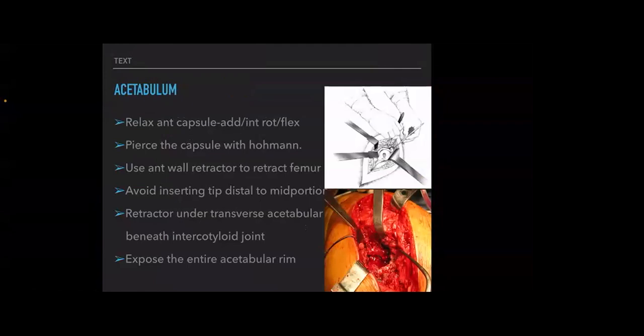Relax the anterior capsule by internally rotating and flexing. Pierce the capsule with Homans, as I told you. Make a small release in the anterior capsule at around the 3 o'clock position and put your Homans there. Use the anterior wall retractor to retract the femur. Avoid inserting the tip distal to the mid portion. Don't take it distally towards the inferior on the anterior side, because your femoral artery is very close there.